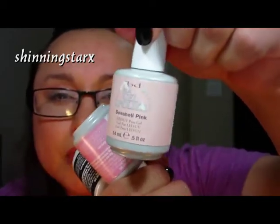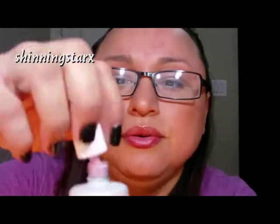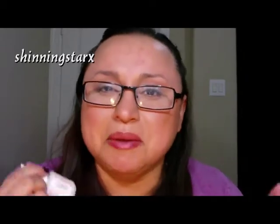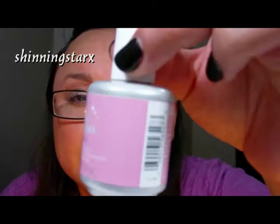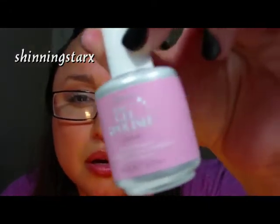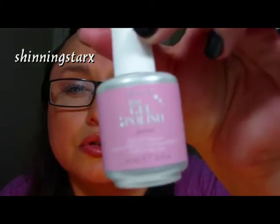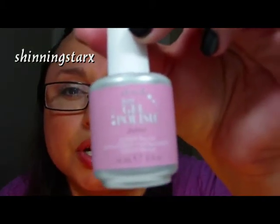And I just wanted something kind of see-through. I don't know how to explain it, but kind of like cream and pink together. I don't know. But I had also bought this one, and this one is the gel one, and it's called Juliet. It's also gel, and I like it, but I don't know.